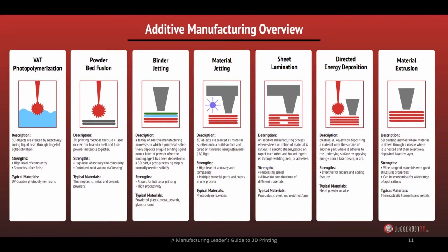Sheet lamination is a process where sheets or ribbon is cut into specific shapes, replicating a full layer, and are placed one on top of the other, and then are bound together through welding, heat, or adhesive. Direct energy deposition is primarily used for metal and creates parts by applying material directly onto the surface of another part, where it adheres to the underlying surface by applying energy from a laser, beam, or arc.